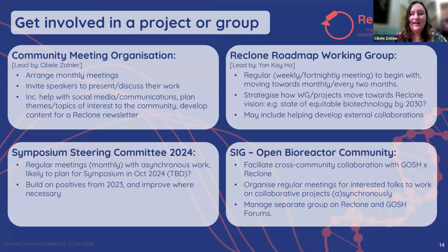And last but not least, Yankee will be starting a roadmap working group. We want to have regular meetings to understand the current state of our Reclone community, but also to strategize around equitable biotechnology. How do we see open access? How do we see equitable biotech by the year 2030? It seems far away, but it's actually really close already. We want to see what steps we're currently taking, how we see things six years from now, and what we can do now to get where we want to be.